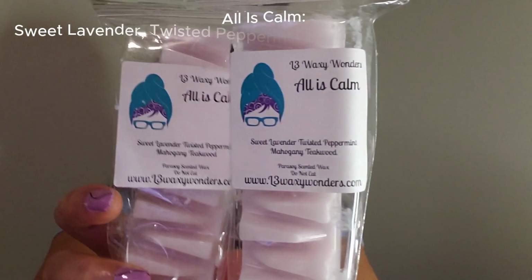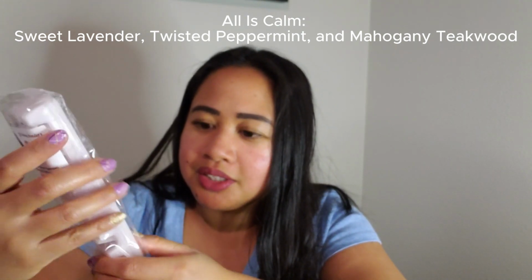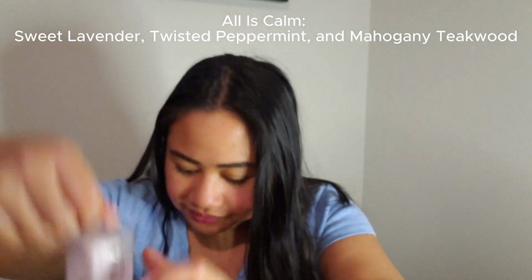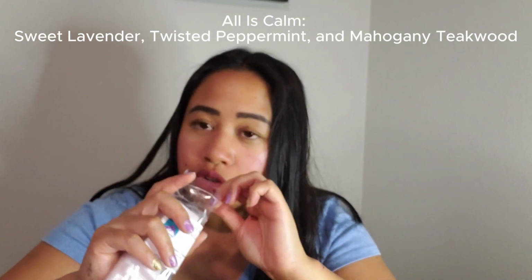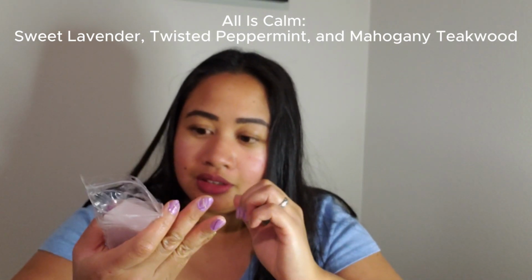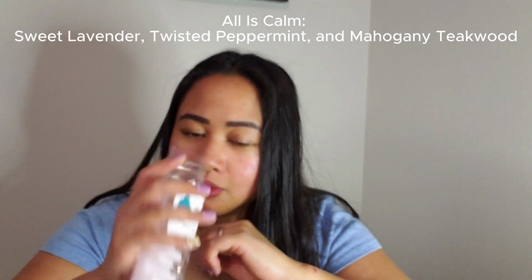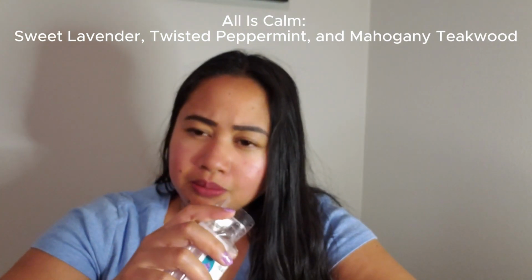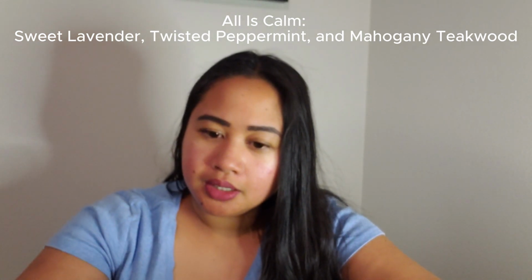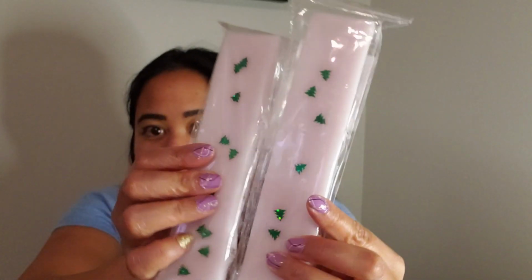Okay. Next one here, I got All Is Calm. I got two of these. This is Sweet Lavender, Twisted Peppermint, and Mahogany Teakwood. Wow, there's a bunch of little speckled trees on here. It's beautiful. Oh, this is strong on the tree. And I'm getting herbal lavender. Well, this says sweet lavender, but a little herbally to my nose. I'm getting tree, mahogany teakwood. Yeah, so there's something a little masculine about this. I'm getting slight minty notes off of this, and a bit of a herbal lavender. I like this. This is different than what I have.